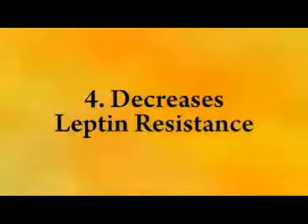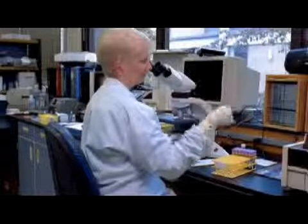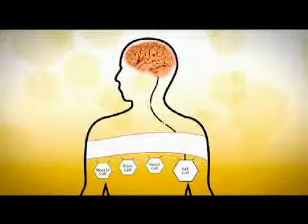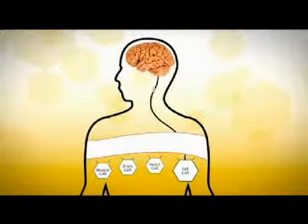The fourth way BioSlife Slim helps you is by decreasing leptin resistance. Scientists have recently discovered an extremely important hormone in the body called leptin. Leptin is one of the communication links between your fat cells and your brain. When working properly, the brain stops craving food when it senses adequate leptin in the body. It helps your brain control your appetite and metabolism. But sometimes leptin is prevented from doing its job.